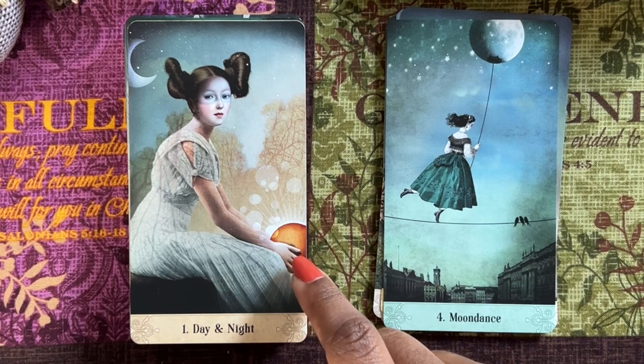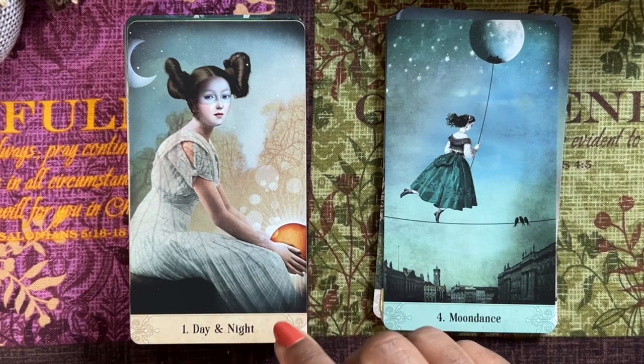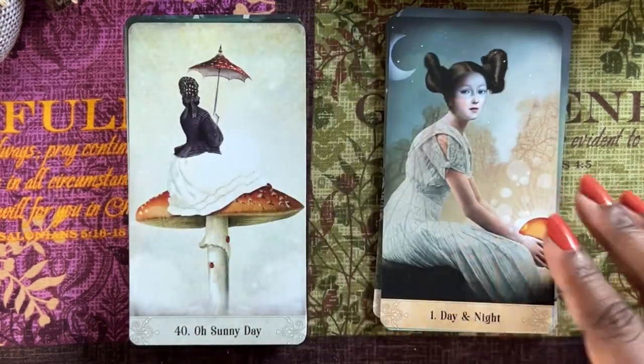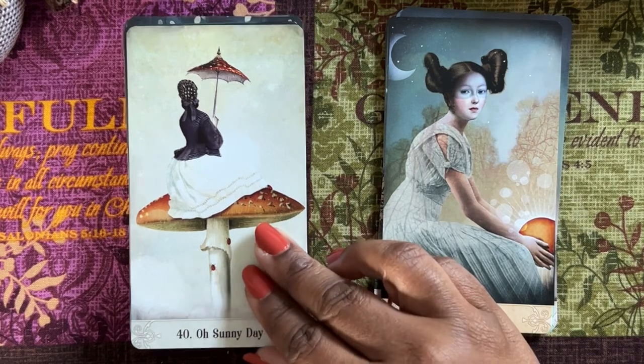Some of the keywords I feel like are pretty straightforward. You have day and night, you have cycles, you have duality here, right? And you can take meaning from that. Oh, sunny day, it's a new day on the horizon, that kind of thing.